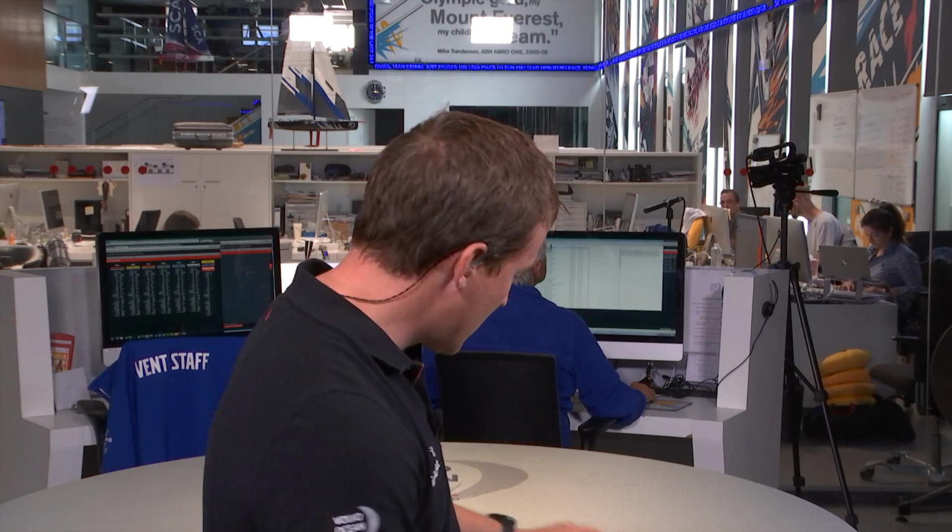Also, Team Brunel is out in the lead and they have been killing it in these last couple of legs. They've been doing really well. Now is our opportunity to peek behind the curtain and understand a little bit more about how they've been able to engineer this comeback. So we'll be talking about that. And then I'll also be talking about boat trim and how to make a Volvo 65 go fast. So all of that is coming up.